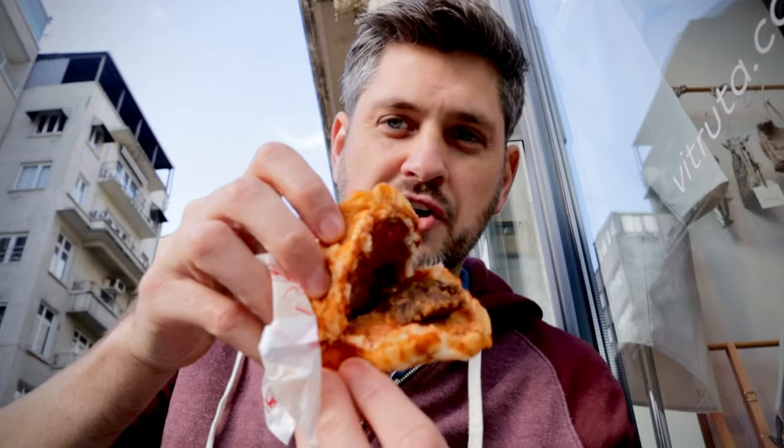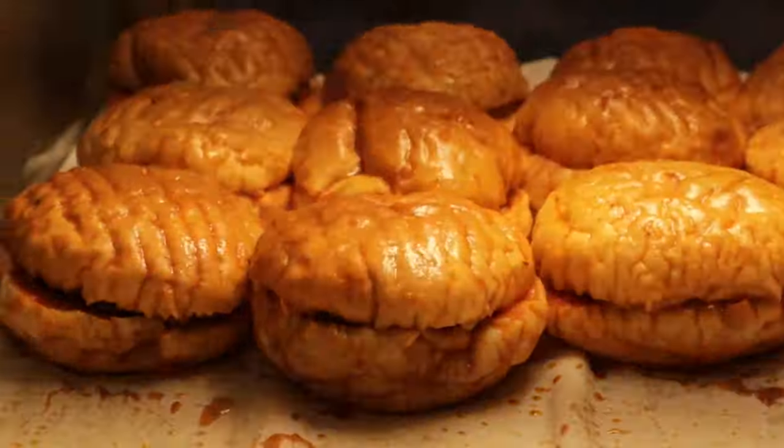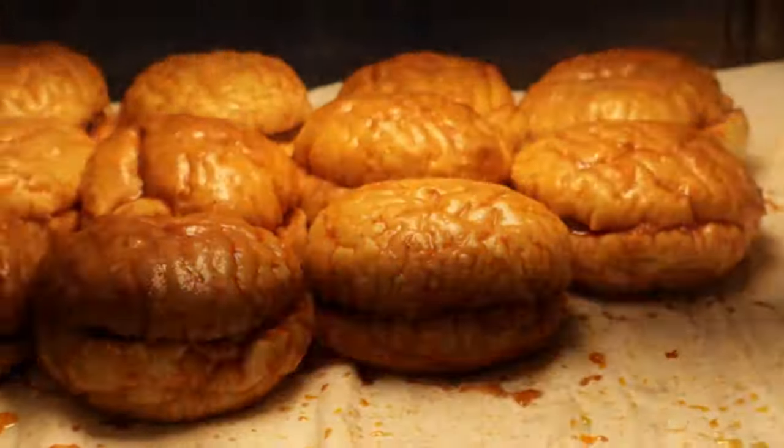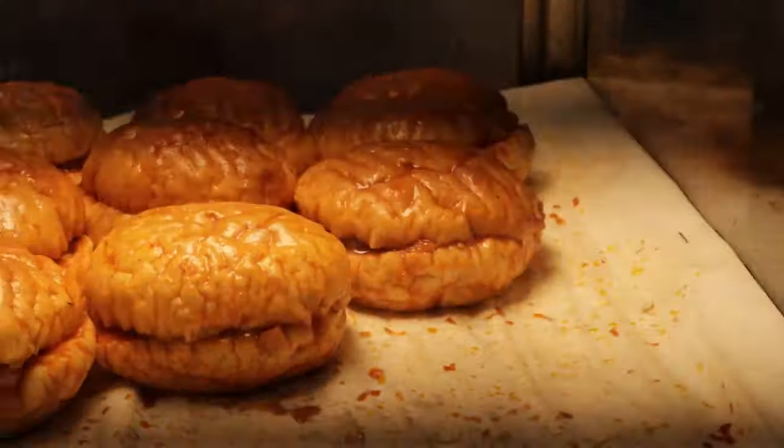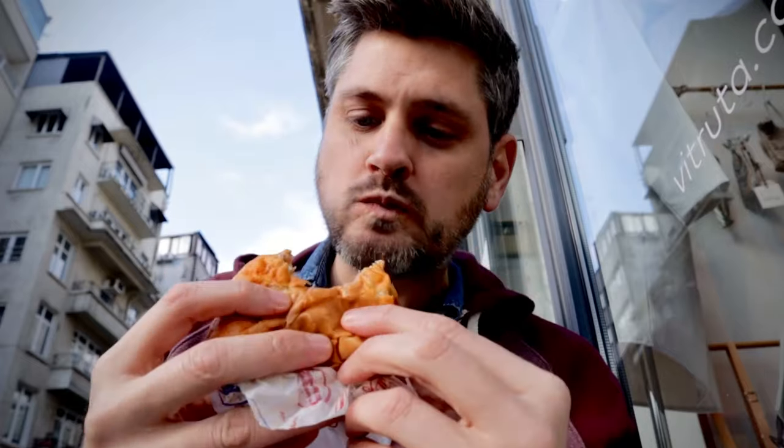Wow, that really does not look good. Yeah, they don't look great. I'm not gonna deny that they don't look great, but they're definitely worth trying, and they're cheap, 5 Turkish lira per Islak burger. I like them. Give it a try.